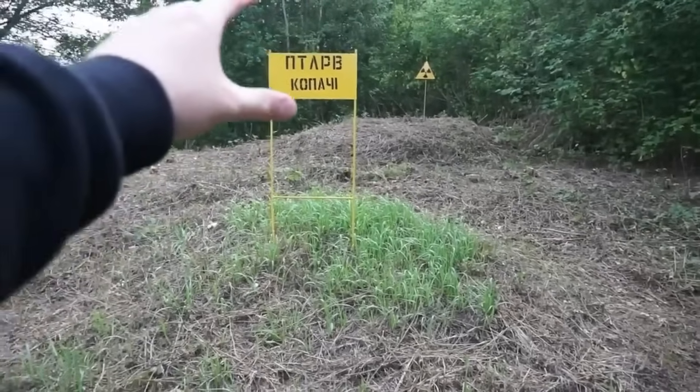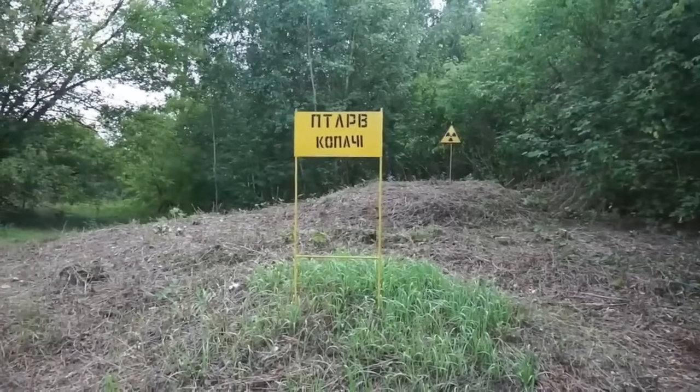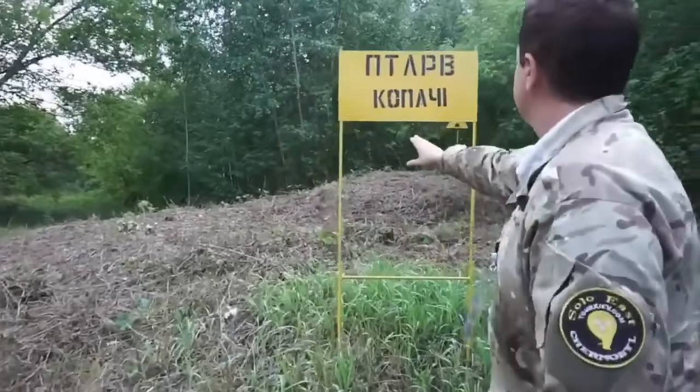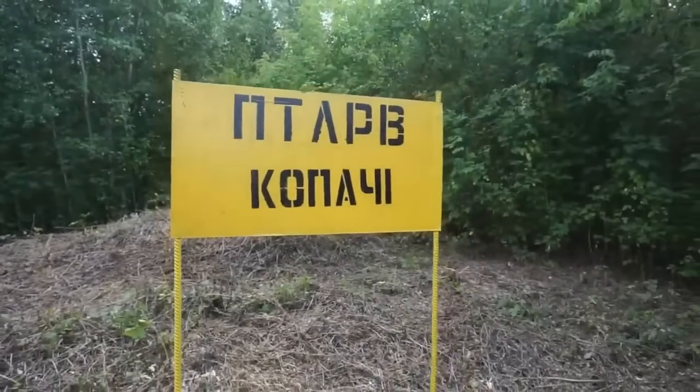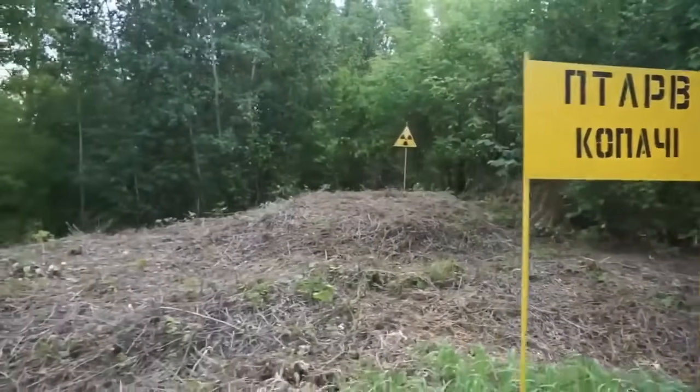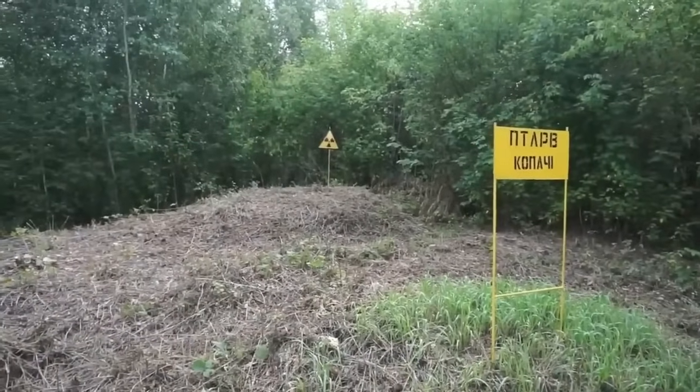And as you can see, that signpost is saying the location that we're at now. Kopachi, this is the name of this village. And this is capital letters of this location. Okay, got you. So yeah, our first house, which was buried under the ground.